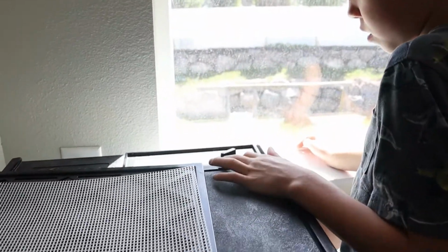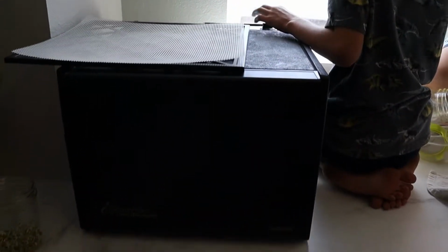Okay, we have 4 trays in there and we're doing it on the lowest setting. We'll probably check it in the morning, see how it is.